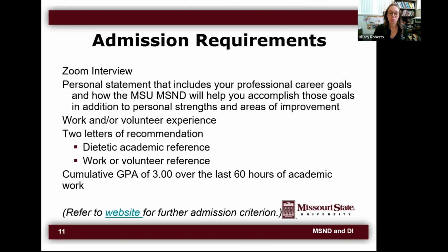Work or volunteer experience, preferably in nutrition and dietetics, is what we are looking for. It doesn't have to be in nutrition and dietetics. We're just looking for something more than just school. We only require 2 letters of recommendation. One does need to be from a dietetic nutrition academic reference, and then the other from a work or volunteer supervisor.